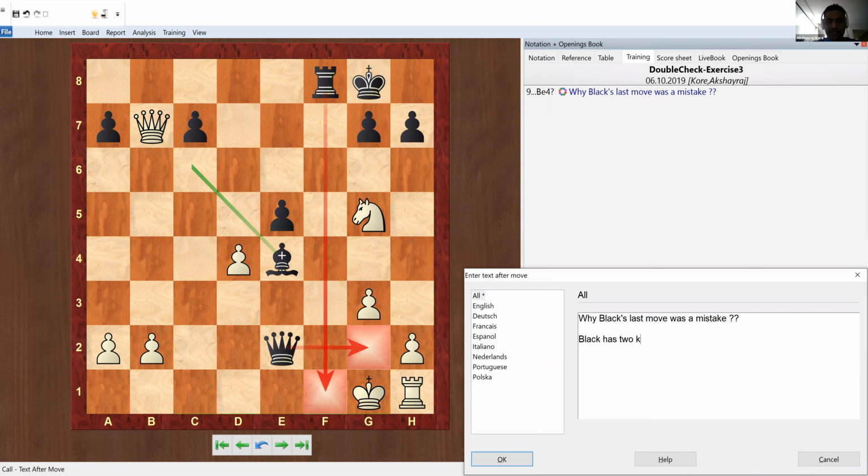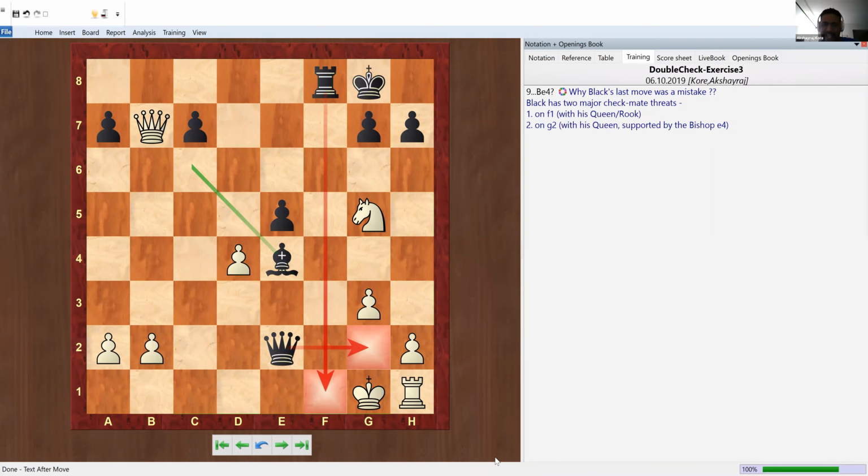Black has two major checkmate threats. The one is on f1 with his queen or rook, right? So that's the combination of this queen and rook. But the second is on g2, with his queen, supported by the bishop on e4. So be cognizant of these two mating threats always when you're looking at the variation. And that's why I repeat that you have to take into account what your opponent is thinking.